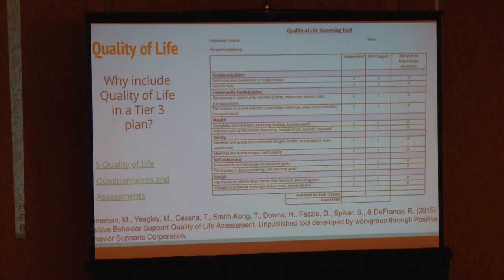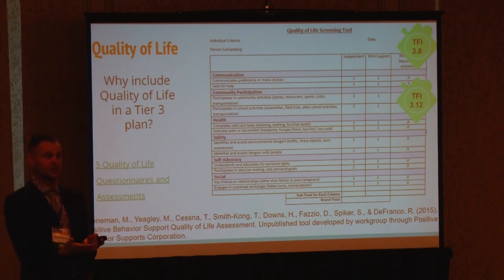Quality of life. This is also, there's my puzzle pieces there, part of the TFI that we look at. Are the quality of life indicators part of a tier 3 plan? So why are we thinking quality of life? Anyone want to take a stab at it? Why put quality of life in a tier 3 plan? Don't be shy. To look at the whole child. Okay, so we have to look at the whole child.